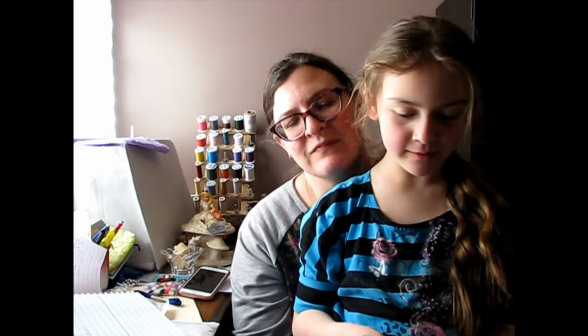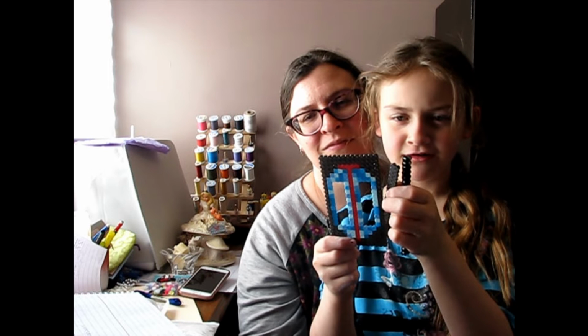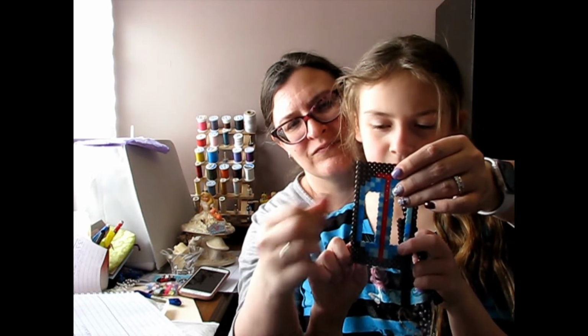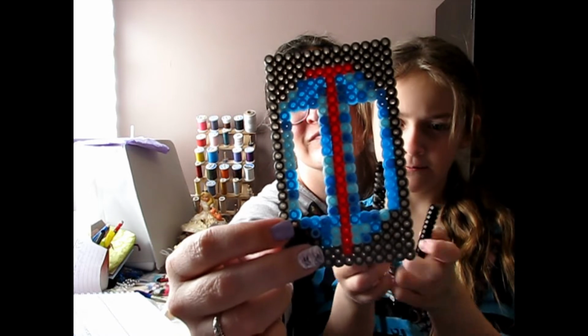My brother's birthday kind of snuck up on me, so I didn't finish my gift for him out of perler beads. I'm still working on it. I've made a little sword, and now I'm making him a little sword case. Here's half of it. It's in a sparkly brown, some really cool blues, and a red T in the middle for Todd. And then the base of it is black.